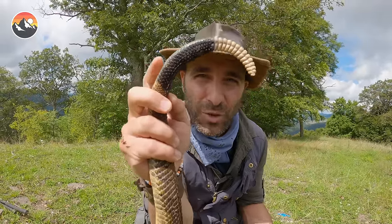Yeah, they do. I would say this is about average size for one of these snakes. It is, I'd say, about 2.5 feet in length, but they can grow to be about 3.5 or 4 feet at a maximum size. Females are larger than the males, and I do believe it's a male looking at its cloaca. Yeah, you're a handsome fella, aren't you?